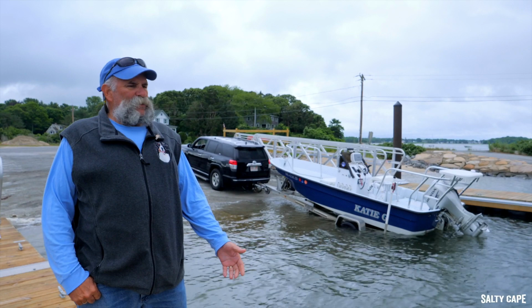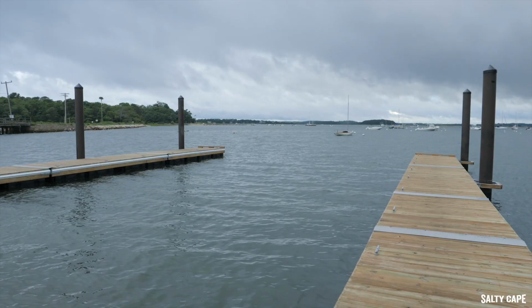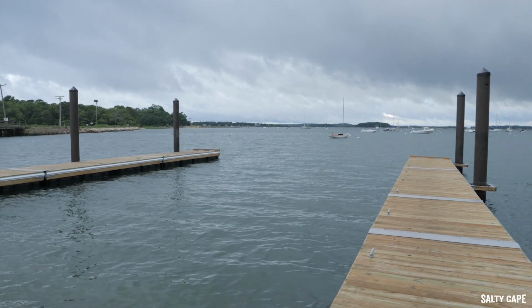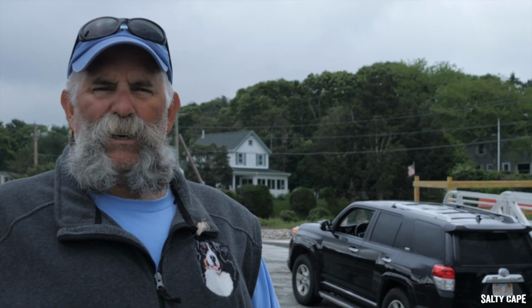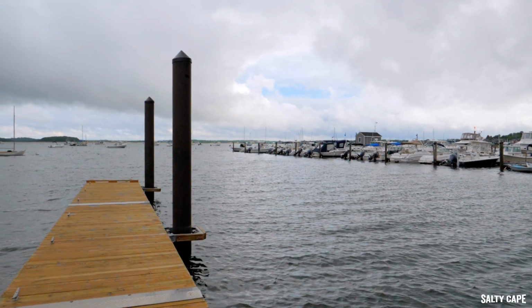The great thing about this facility, obviously, you've got a double ramp, nice and wide, so you can put two boats side by side in, where on the Cape, unfortunately, a lot of the two boat ramps are so tight you really can't get two boats together. Nice floats on both sides.